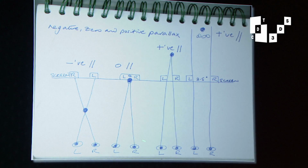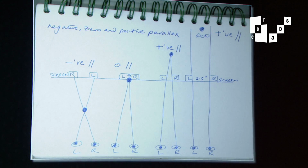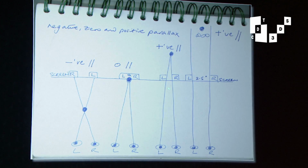It's obviously the same image. I'm looking at a ball for the sake of argument. It's obviously the same image. There must only be one ball. I will make my eyes now move so that the brain sees only one ball. And the fact that the left image is on the left and the right on the right, the brain puts the ball behind the screen.